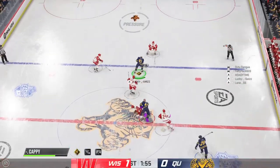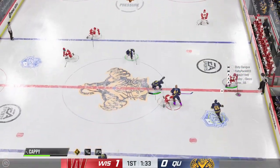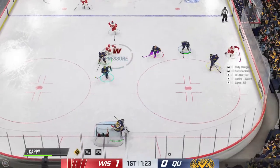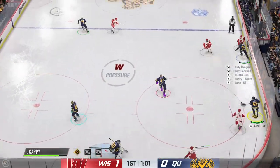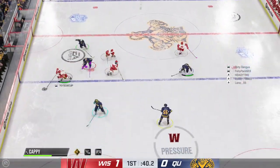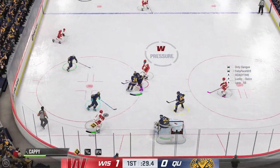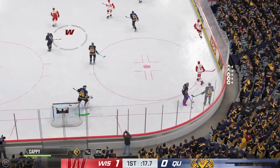Puck is dropped and we are back underway. Madison's looking to break out of their own end. They're picking up steam through the neutral zone. Dumps it in. And he maintains possession of the puck here. Less than a minute to go here in the opening frame. And that's hooked away. Play whistle dead. Penalty coming up.